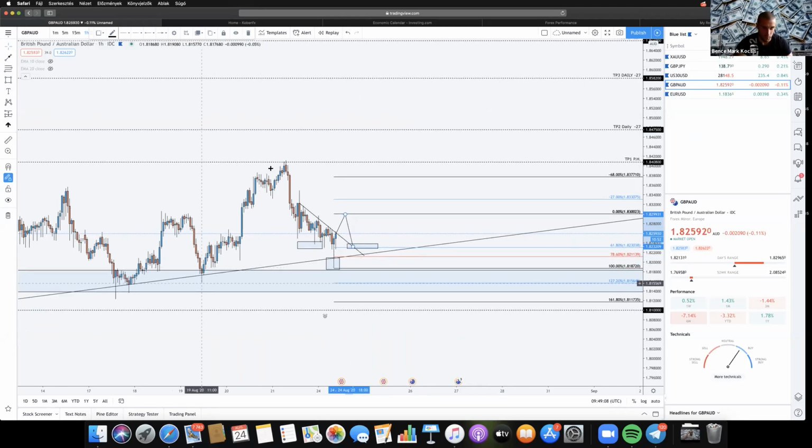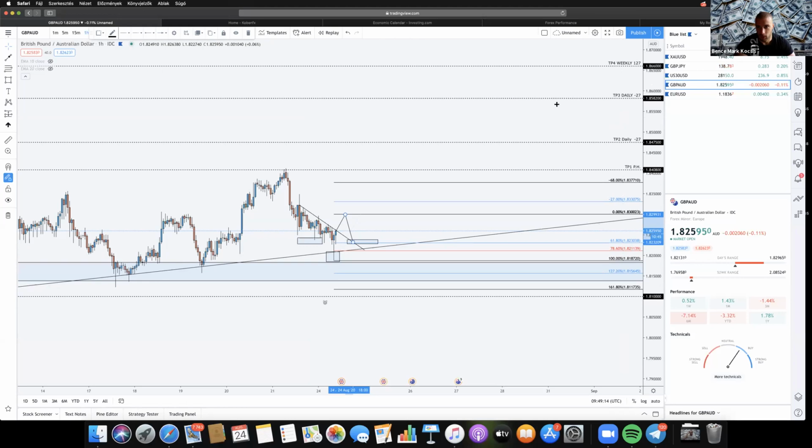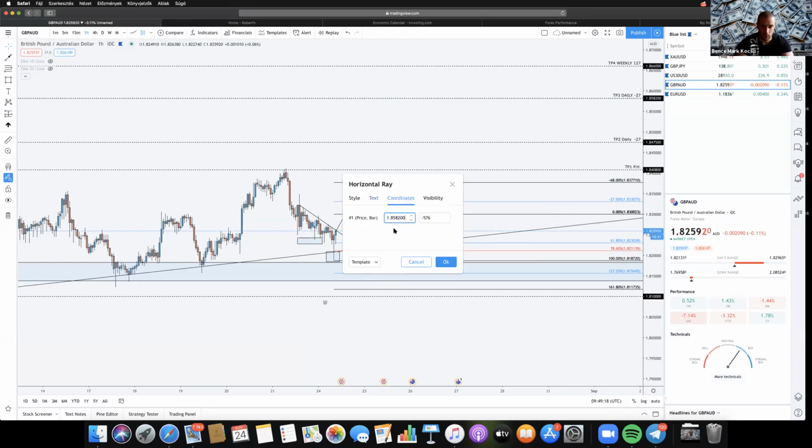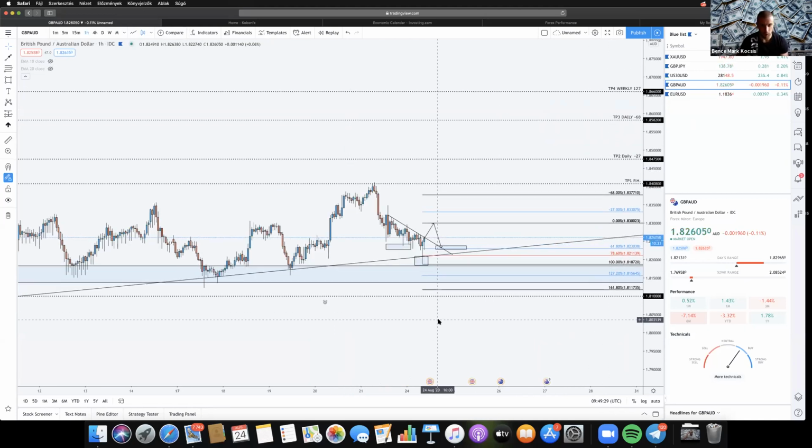put the Fibo from low to high on the H4. It's the H4. TP3 is the minus 27, minus 68. The weekly 127 is the TP4. So this is what I think from GBP AUD. Do you have any questions, guys?